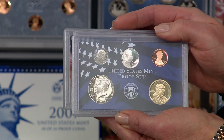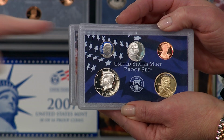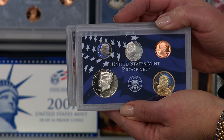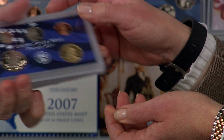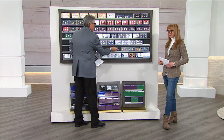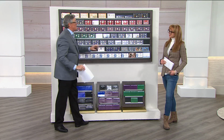Now let's look at that right there. The Kennedy half dollar, $45.50 for that coin. $20 for the Sacagawea golden dollar. The penny, $17.50, and those are $8.75. So we're way over $200 for the 2008 set. So we're at $899 for all 50 years, and the last 2 years are about 4 1/4. The last 2 years, 2008, 2009.